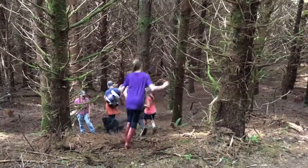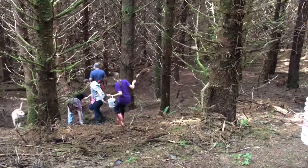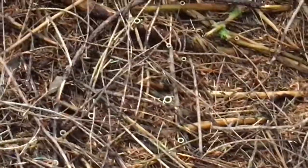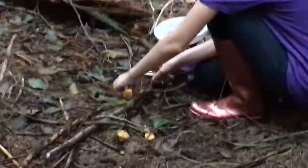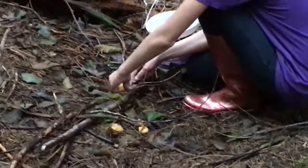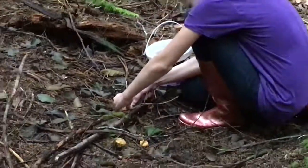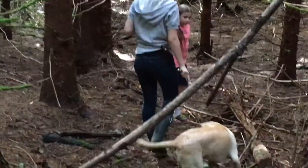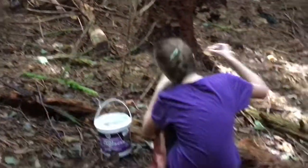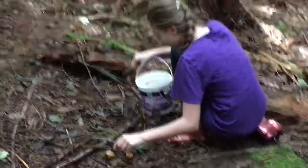These are my favorite little fungus burrows. Look, they're called bird's nests. What? And there's black and white ones too, right? Dad, do you have a knife? I do. From the chanterelle, right? Correct. Nice. Come here, Hannah. I don't want to be poisoned.